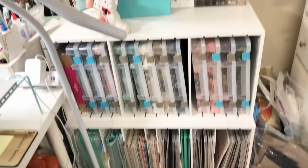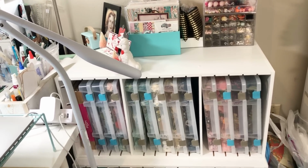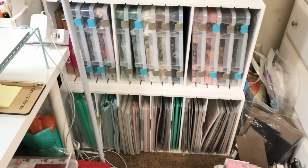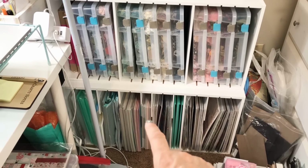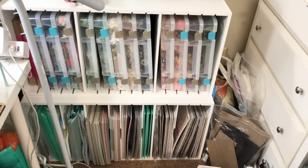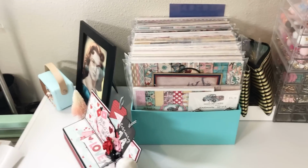But I built these. This is my flower storage, where I take most of my flowers out of packaging and do it by color. I found it way easier when doing projects. Now I have a space for all of my Country Craft Creations collections. So that's all the first part, and then some solid branded cardstock like Simple Stories, Cartabella, and Echo Park. And then just some random storage bags. I don't know what I'm doing here yet. I just knew I needed my Country Craft Creation stuff all in one spot. And I have the 12 by 12s there, and then I have my 8 by 8s up here.